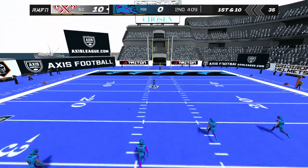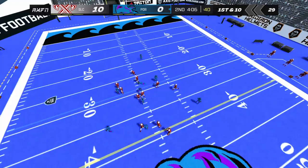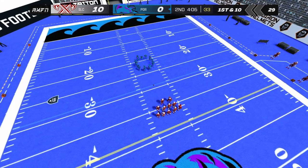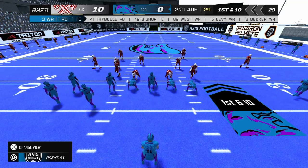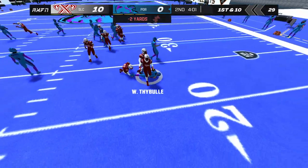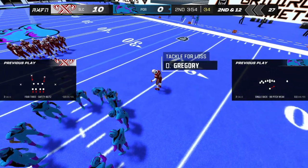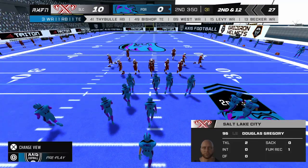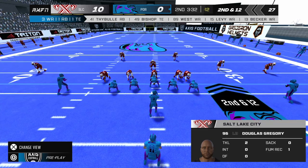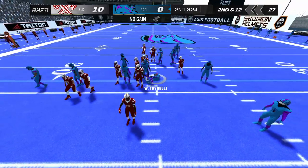Favre boots it. West takes the kickoff. Makes the return up to the 28-yard line. The home team needs to get something going on this drive. The pitch is taken by number 41. That gets us to second down. Second play of the drive for the home team. Warfield makes the handoff. And he's tackled up near the line by Carr.